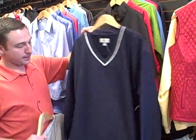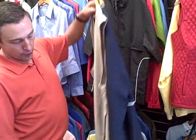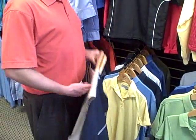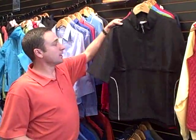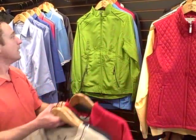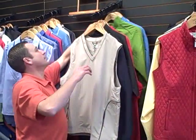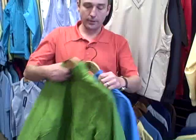We have it in a vest, we have it in a wind shirt with adjustable cuffs, and these draw cords are actually elasticized, so if you like the old school with the bunching up and the banded bottom, you can have that. You've got it in a half sleeve, half zip. You've got it in a full sleeve, half zip, and then you've got it in one great full zip wind shirt.